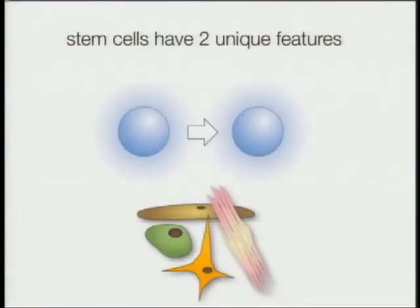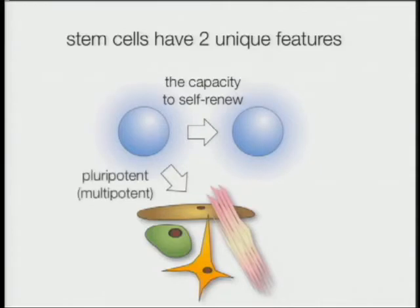So these are the two unique features again. The first is that stem cells have the ability to self-renew, and that capacity appears to be limited to stem cells. And the second feature that distinguishes them from all other cells is that they're pluripotent. That is, they can give rise to any cell type.